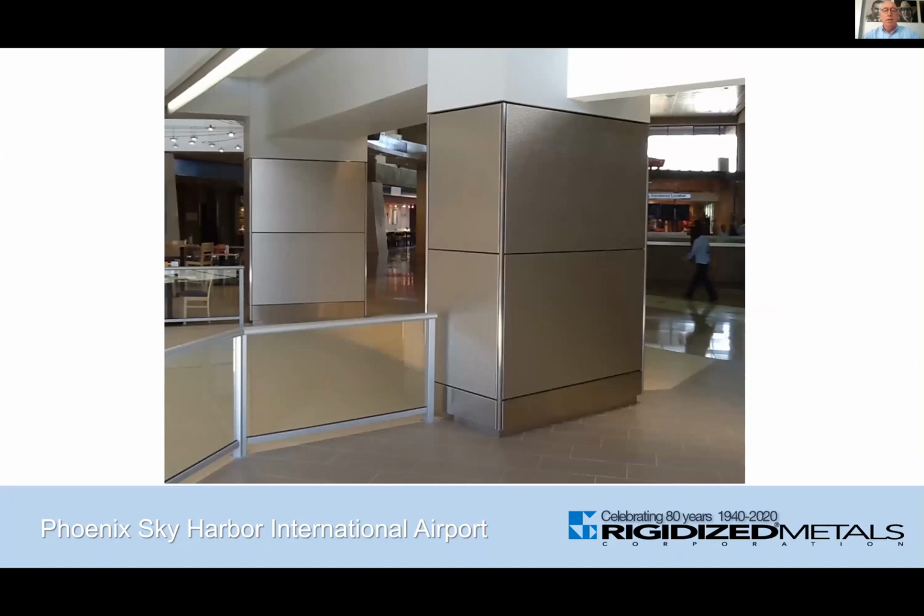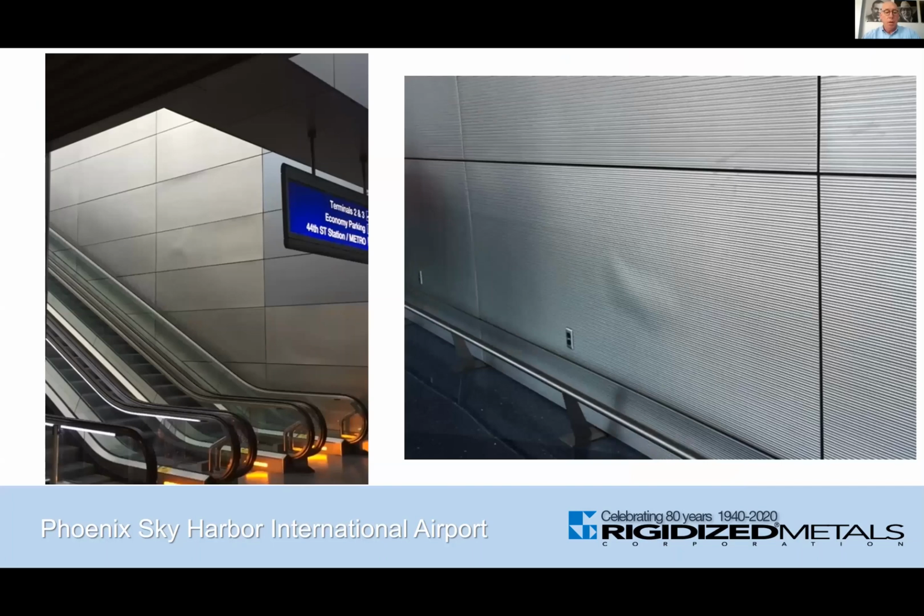It was because of these scopes that led Rigidized to be selected as the panel manufacturer for the terminal scope of over 900 panels. How this occurred is the airport was experiencing numerous existing panels, not Rigidized Metals panels, that were delaminating and creating large bubbles on the panel faces. This panel system was in the terminal not even 2 years old.